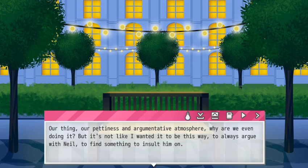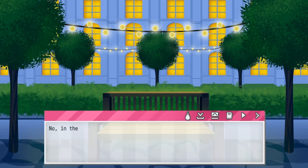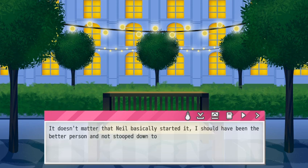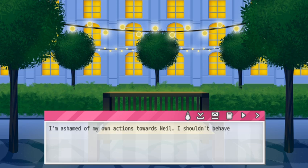But it's not like I wanted to be this way, to always argue with Neil, to find something to insult him on. No, in the beginning, I thought we could even be friends, considering we had met each other when we were kids before. And now look at us. We're essentially behaving like kids again. It doesn't matter that Neil basically started it. I should have been the better person and not stoop down to his level. I'm ashamed of my own actions towards Neil. I shouldn't behave so petty and bitter.